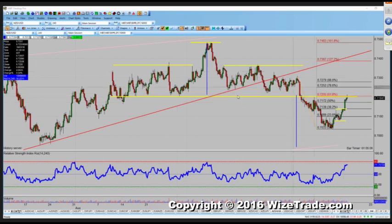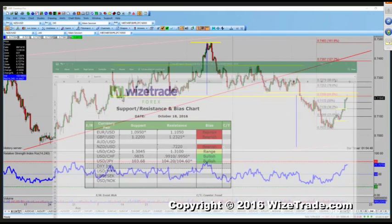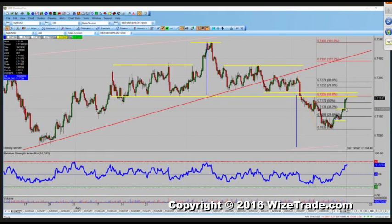Now we might get up to 72.20. 72.20 is this previous support right through here. We've noted that from last week or the week before last. And we're there. I still think we're in a bearish trend. We just happen to be bouncing in that bearish trend. I think support now will be back down at 71.40.